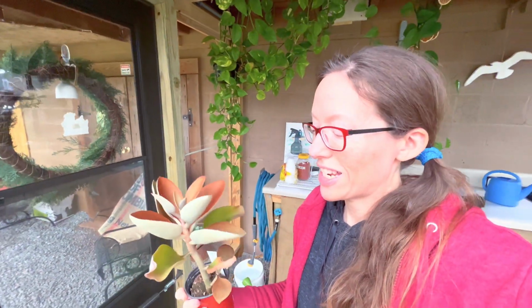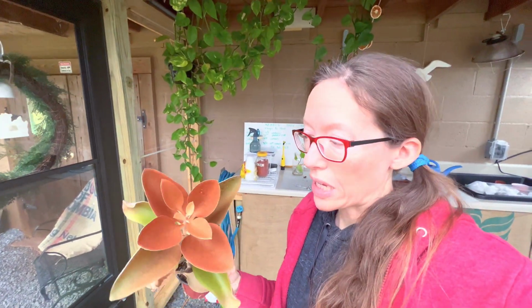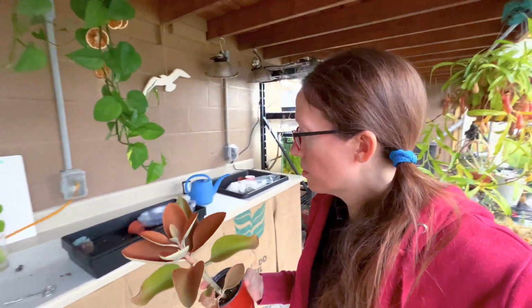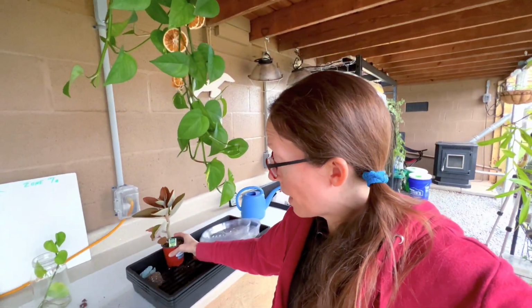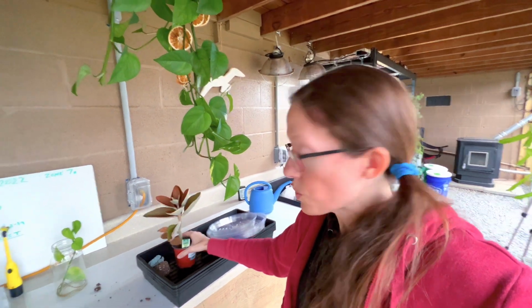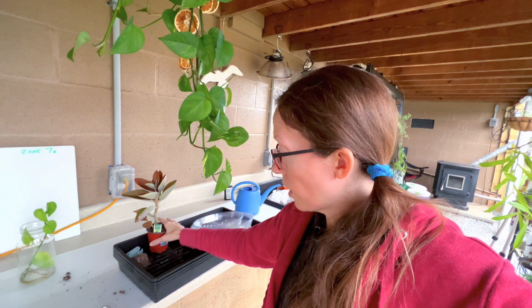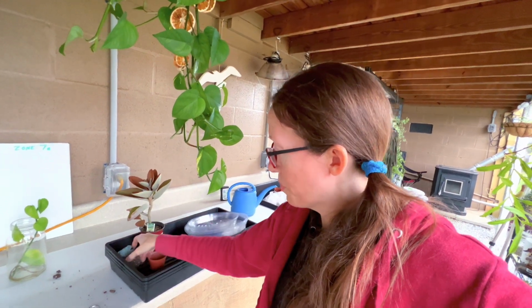I think they're very interesting. They don't like full sun. They do burn easily, so they kind of like more of a shaded area. Most of the ones in my experience anyways. This one is actually going to have to be repotted because it is super top heavy, but we'll work on that after I get some lunch.